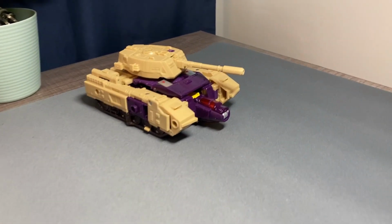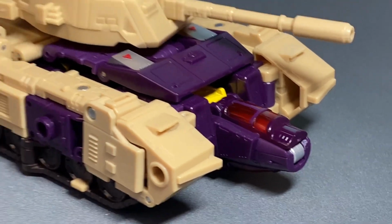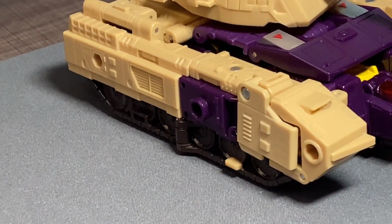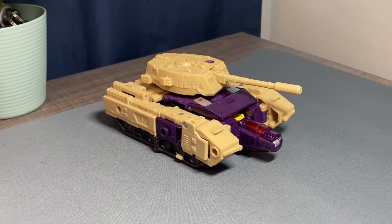Is the large purple bulge in the front kind of unsightly? Yes, but the Incredible Hulk gets away with it every day, so why shouldn't Blitzwing? The large purple panels on the side actually bother me more, but it's whatever.